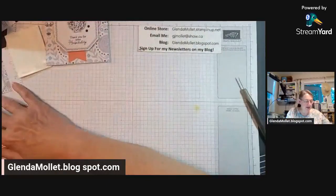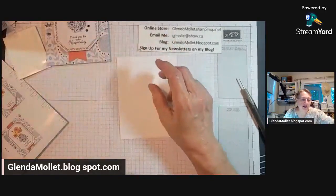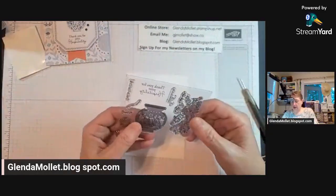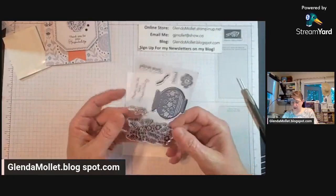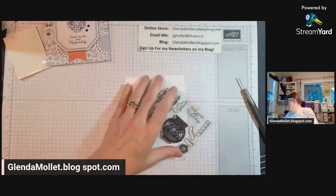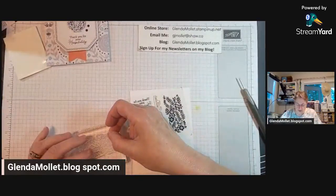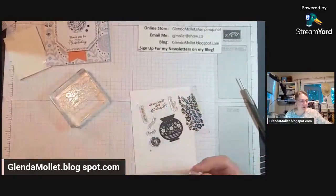Okay, let me get an inside piece and one of the envelopes. And what are we going to put on there? Ugh. This is a whole flower thing. And then there's a vase. Let's put the vase in there.